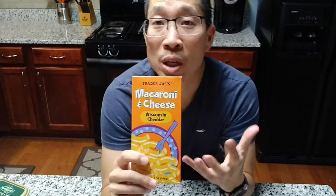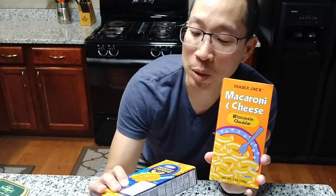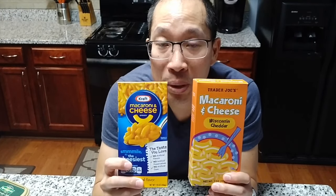Now, this is something new I saw the other day at Trader Joe's, and I was like, okay, let's see what this is about. Now, you can see on the package here, you're not looking at the real macaroni and cheese. I mean, I know this is kind of like the real one, but let's see what Trader Joe's is trying to do here. Trader Joe's is more popular for selling food that's a little bit better for you. They got more natural ingredients and stuff like that. So let's see if their macaroni and cheese can compete with the big boys here.